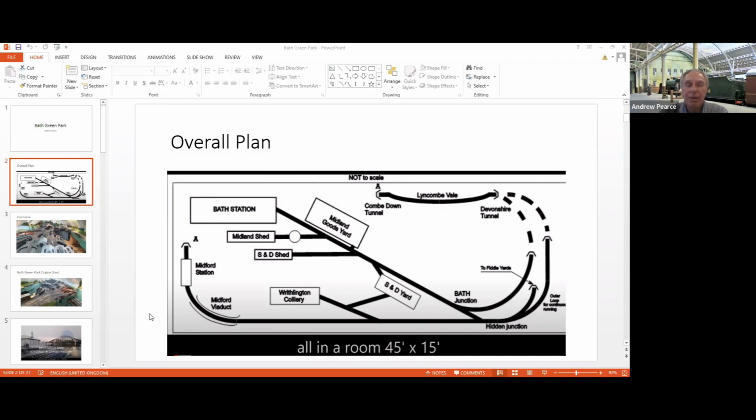And many of the pictures that you'll see, I like to get the camera down to track level. I like to try and portray the railway as I remember seeing it back in the 60s. And so not so many high shots looking down, it's track level looking almost up at the locomotives and trains. And so that's very much the theory behind what I've been trying to create.